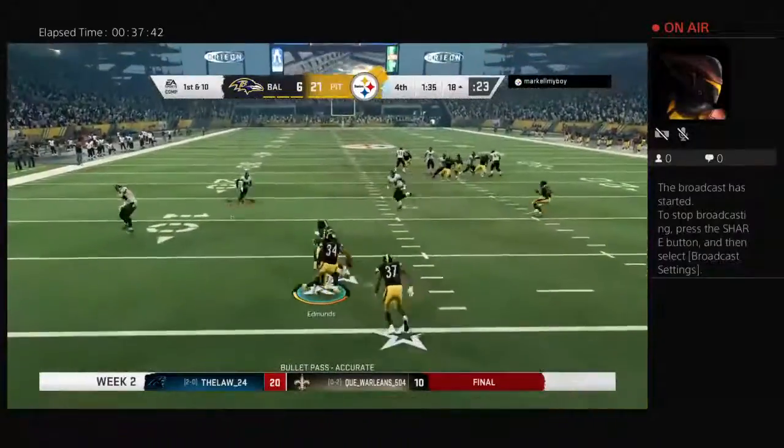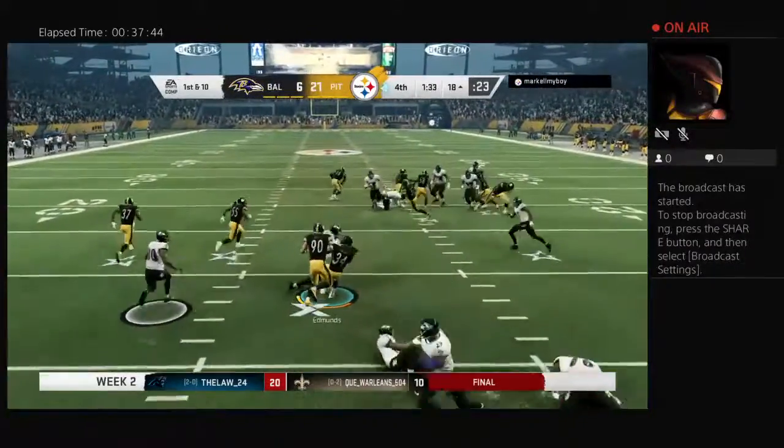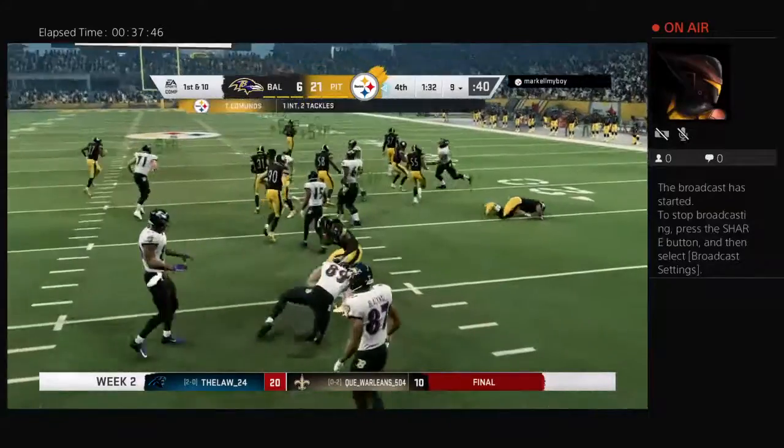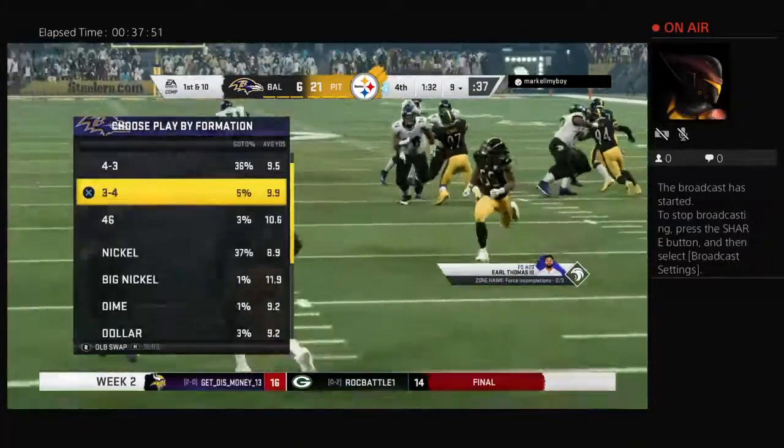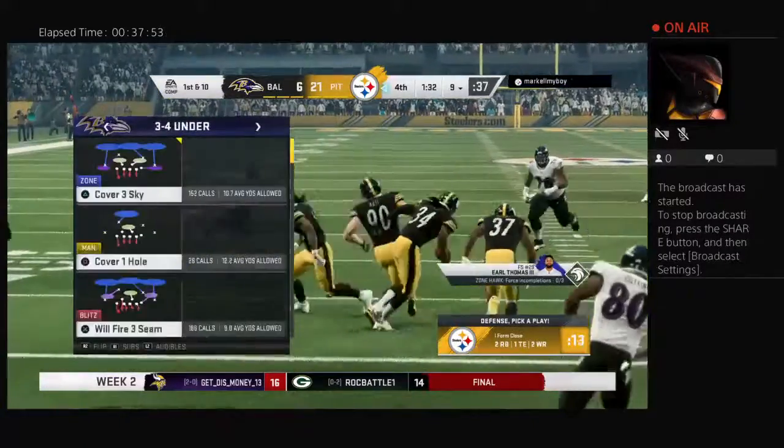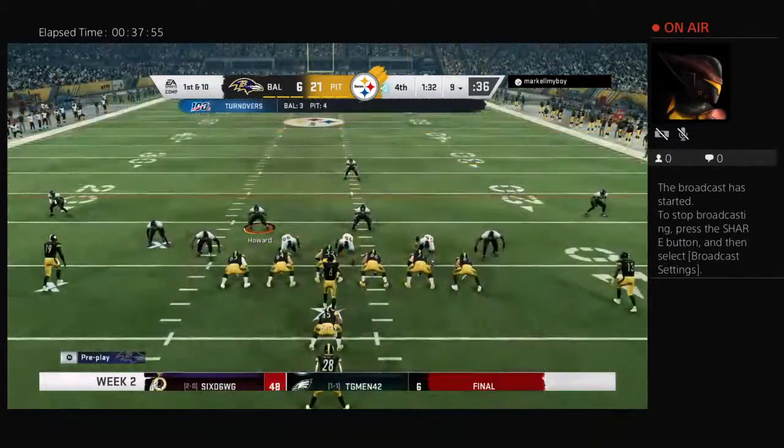And this is intercepted, and that should do it. The safety, Terrell Edmonds, picks it. And not much on the return there. He'll take it only up to the 9-yard line. Certainly not what he was hoping for, Charles. That's now 3 interceptions in this ball game.